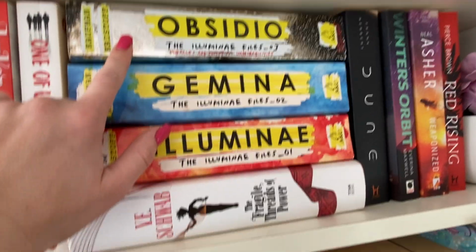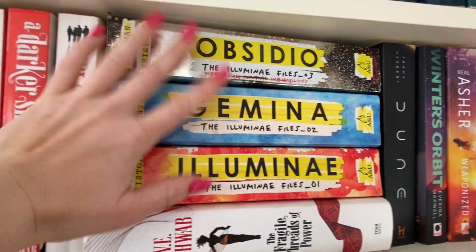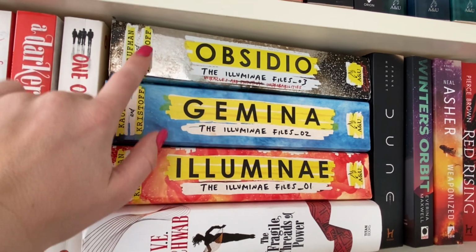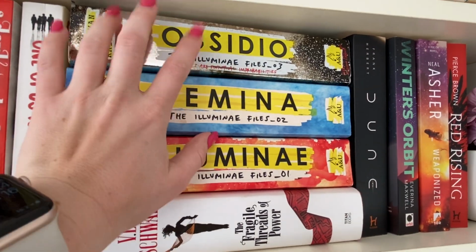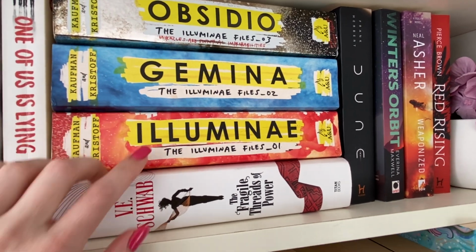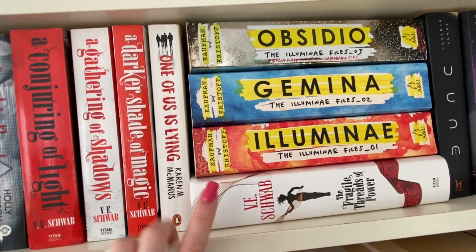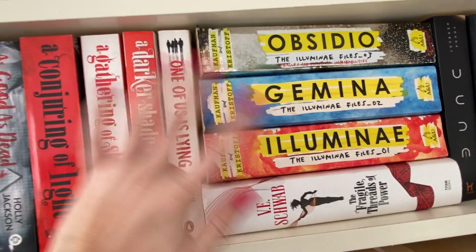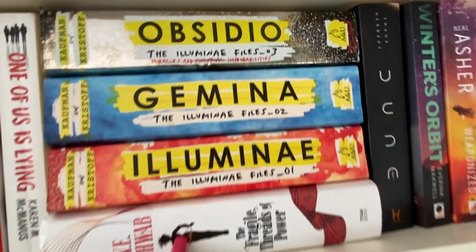And then following on, this is the beginning of my sci-fi shelf. So I've got the Illuminae Files by Jay Kristoff and Amie Kaufman. This is a fabulous kind of multimedia book. I'd recommend you read that. It's really good. Fragile Threads of Power. This is actually a follow-on story to this trilogy, but you have to read this first before you read that. And I haven't read this yet, so I can't speak to that.